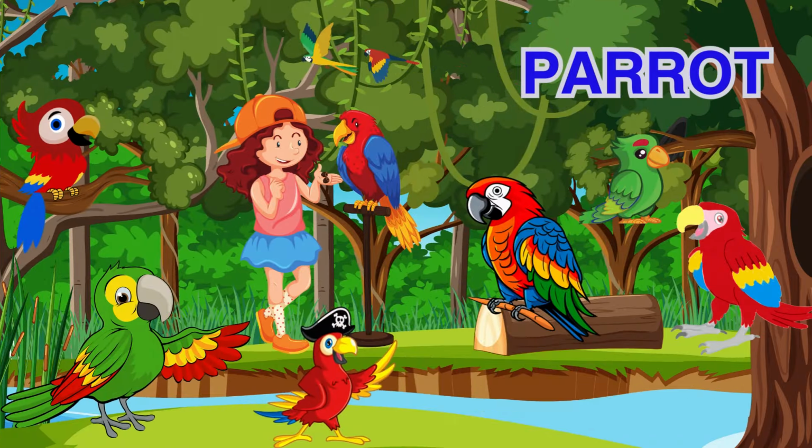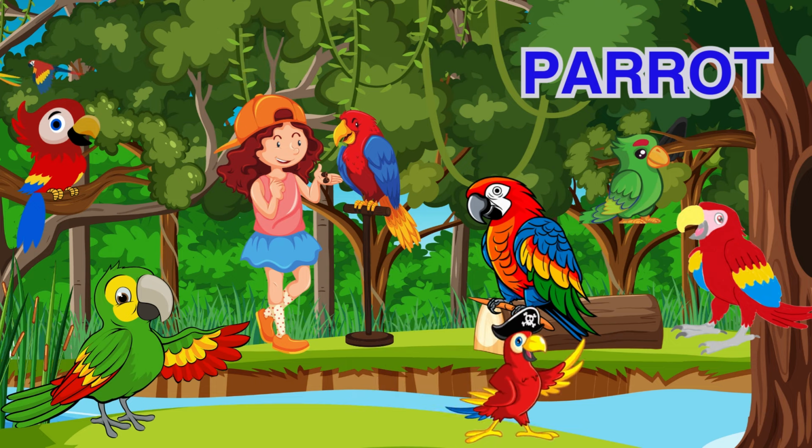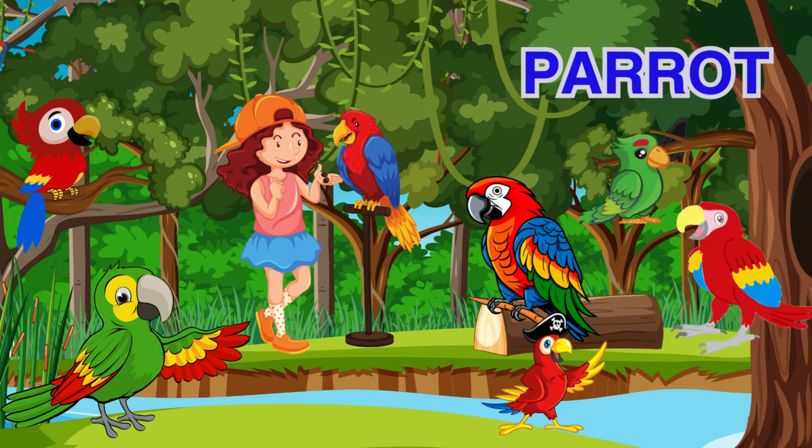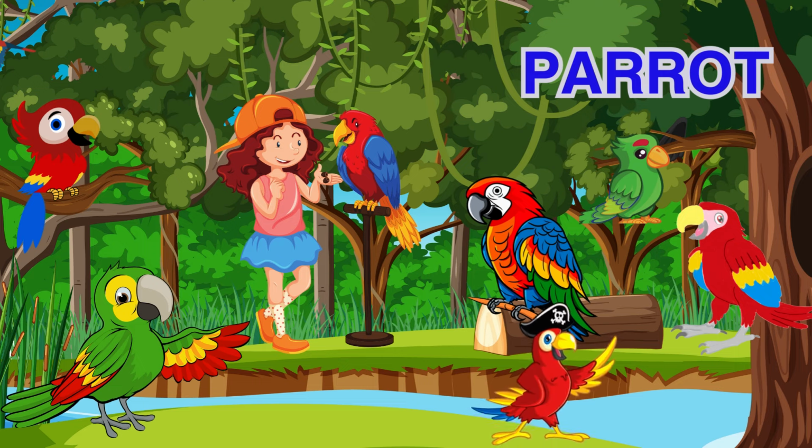Parrots. Parrots are colourful and clever birds that have bright feathers and funny beaks. They come in all different types of beautiful colours like red, blue, green and yellow. Parrots have big round eyes that sparkle with curiosity. Did you know that parrots can talk just like humans? They're excellent mimics and love to repeat words and phrases they hear.